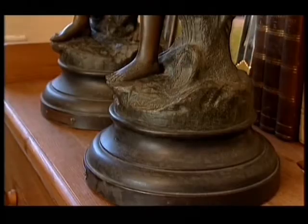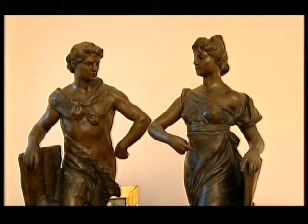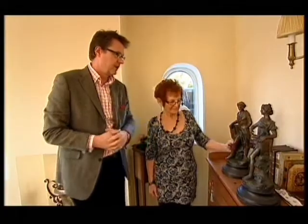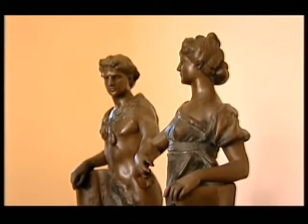But they're still worth putting into the sale. So we're looking at, what, 30, 40, 50 pounds at auction? Yes, about that. That would be nice. Right, well, let's leave them there. I think they look great. Well, let's hope the bidders like the look of them too.